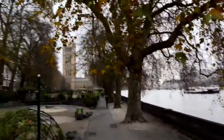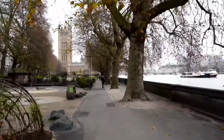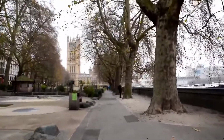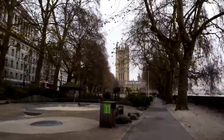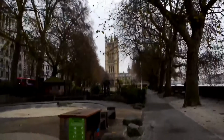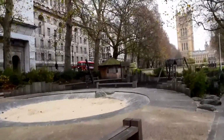As you look through the trees, you can see the Houses of Parliament, and that is Victoria Tower, hence the name of the gardens. As the gardens are part of the Palace of Westminster, it's a Grade 2 listed park. As you'll also see later, the area is designated a zone of monument saturation, and we'll show you some of these monuments as we go through.